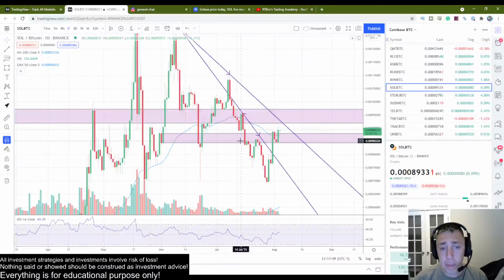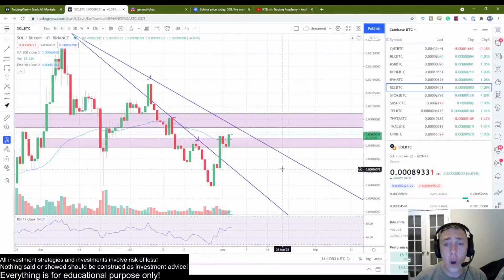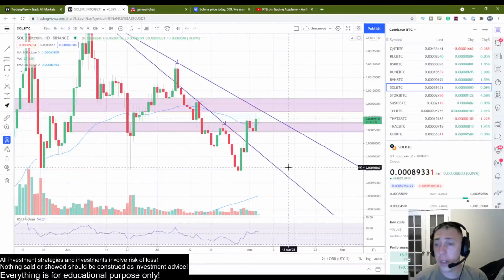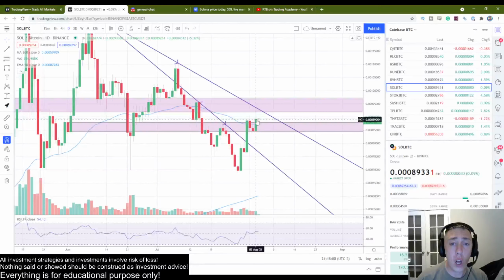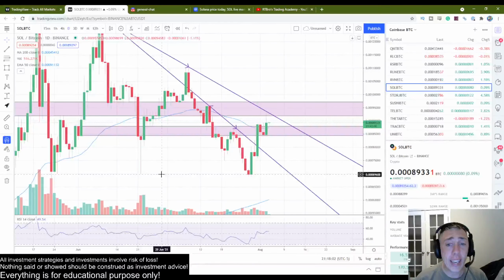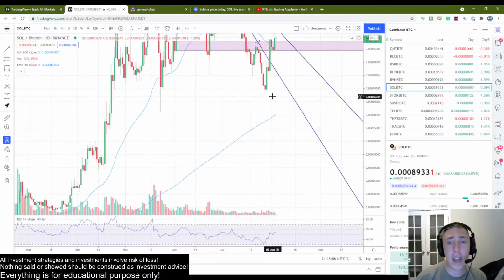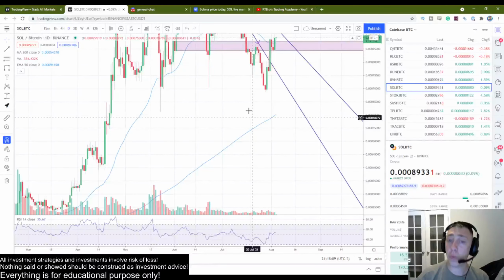So we came up here, tested it, went back below it, tested the downside, and now we have just now, as of around 3 hours ago, closed back above this level. That gets me really excited, guys. I'm really happy to see it. And of course, where's our 200 moving average at? Way down here, which is really, really good.